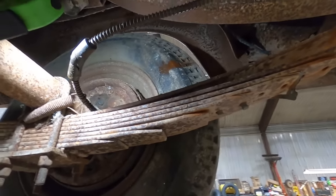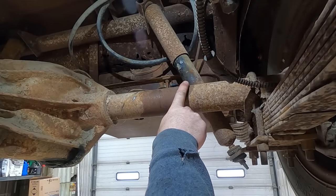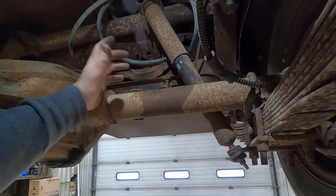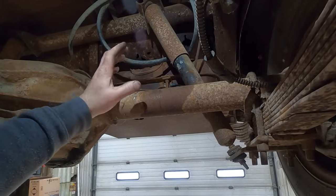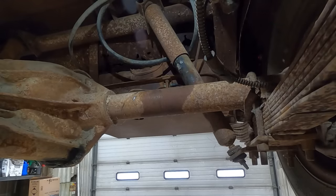All right, back to doing brakes. Couple of these rear axle brake lines blown out. You know, just your usual crap in there. Surprisingly, there was fluid still in them, so that's a good sign.